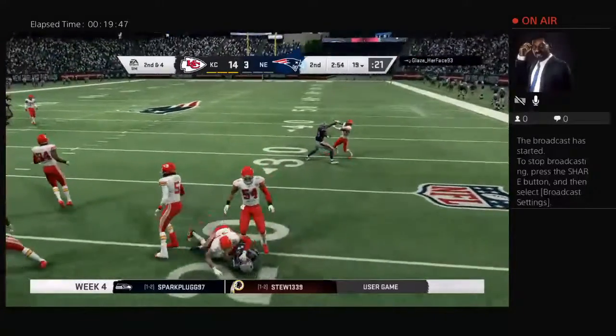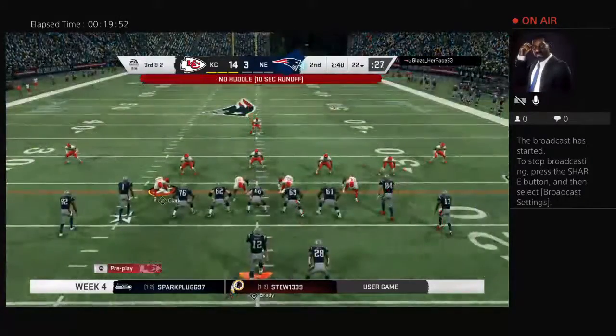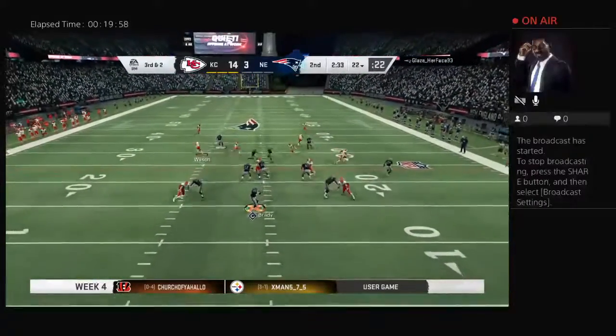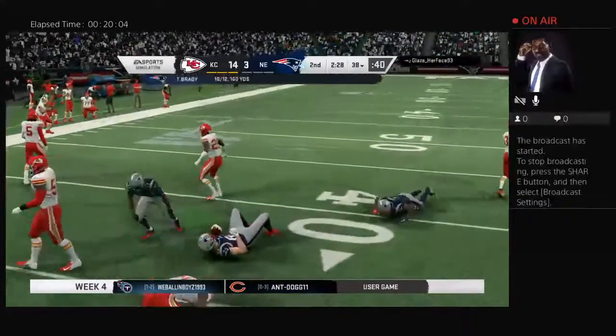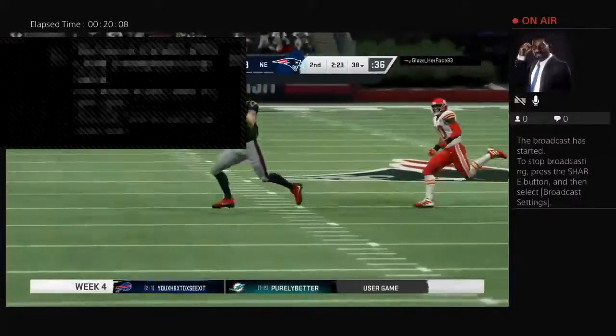Here's a quick hitch route and the throw complete. This will be a short gain of 3 before he's brought down at the 22. Only 3 yards on the catch. It's third down. Brady looking to throw on 3rd and 2. And Eifert has it. And they're able to get this one across the 35. And there's another completion to the tight end.